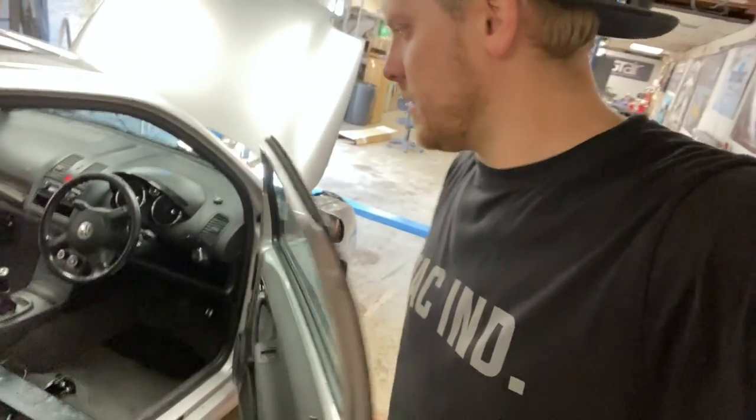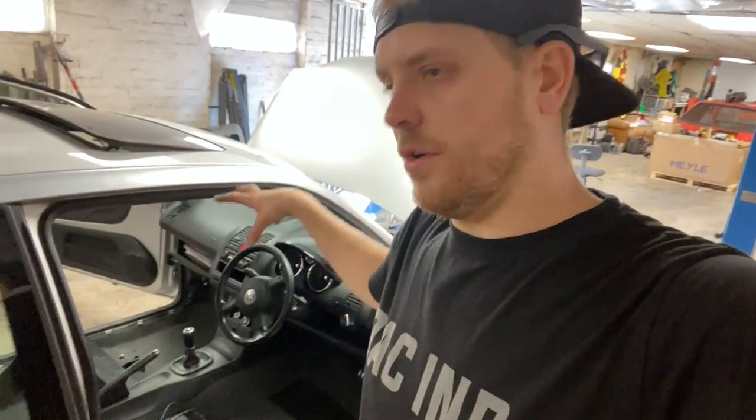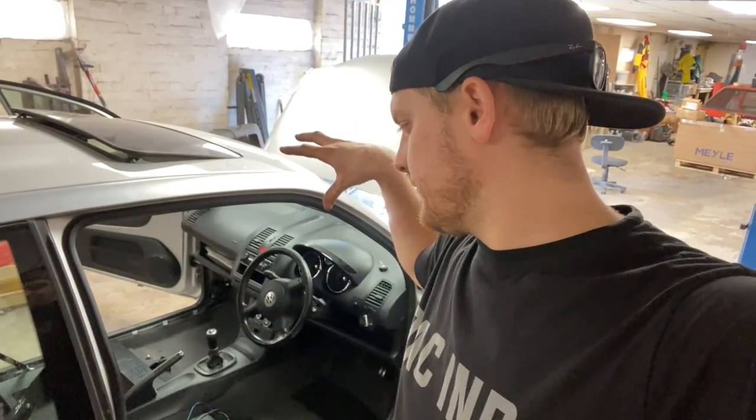We've got pretty much as far as we can with those for the moment. I'm just gonna lightly bolt that one in so that we know where it is. And then we can measure out for the seat mountings when the seats turn up tomorrow.